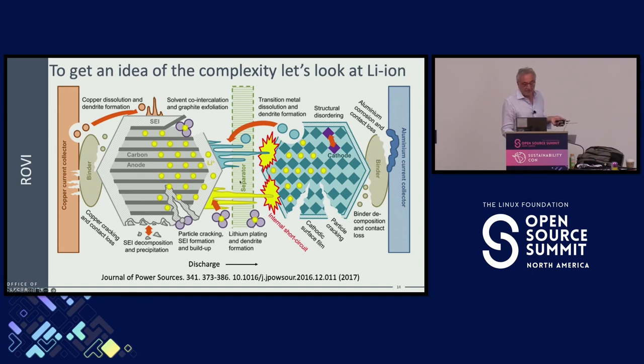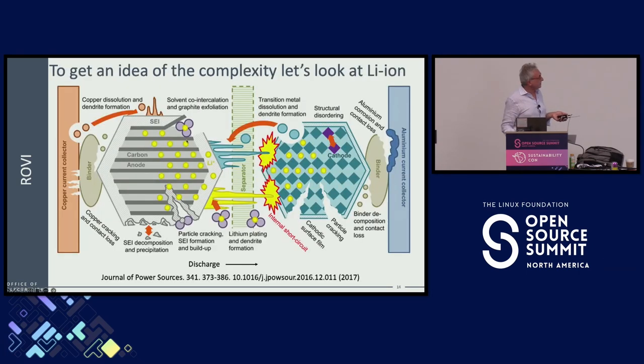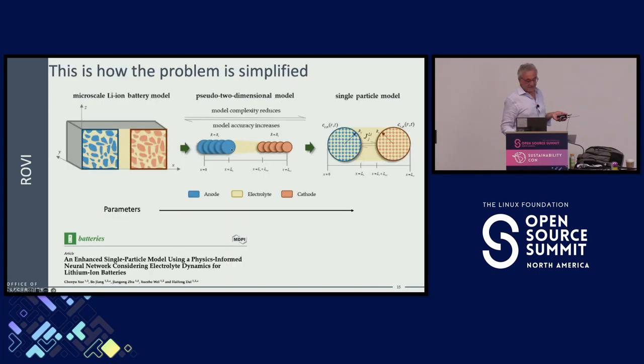But yet, if you want to build a digital twin of lithium ion or zinc manganese or something else, we've got to start from this level of modeling, right? Because that's where the physics happens. And people have tried all sorts of approaches. The first thing one has to do is take this very complex structure, which is simplified here, and reduce it to something that is more tractable.